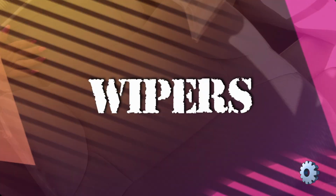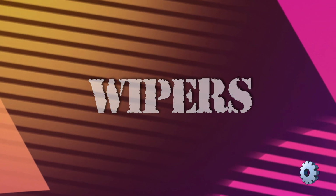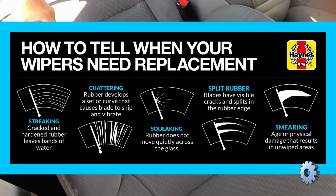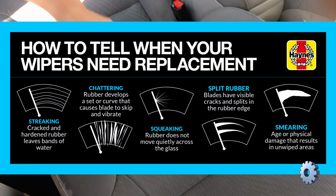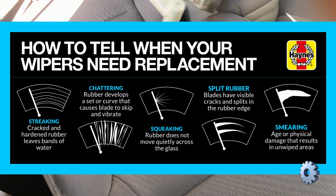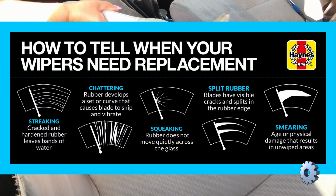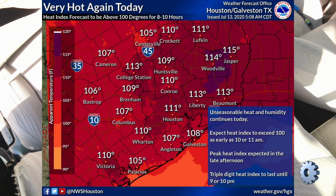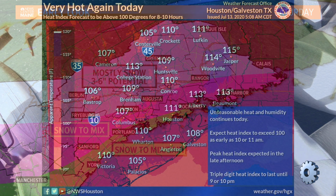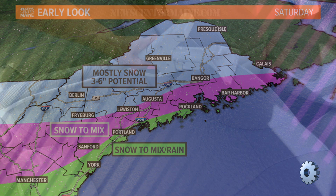Wipers. Some cars have 2 wipers and some cars have 3. Whatever your car has, check them all. It's next to impossible to drive in a downpour with bad wipers. Wipers can last between 3 to 12 months. Extreme heat causes blade damage and icy weather shreds wiper blades. If you live in the Southwest, extreme heat will do your wipers in. If you live in the Northeast, freezing weather will do your wipers in.